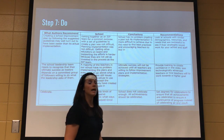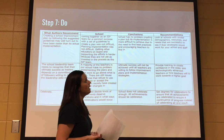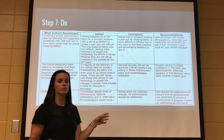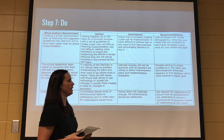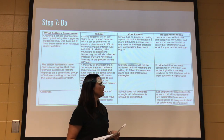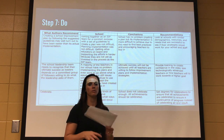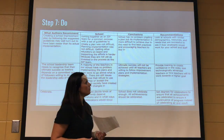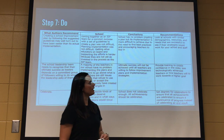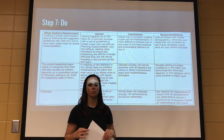What we are doing in line with the author is looking at schools that are similar and have similar demographics and resources, to make successful strategies for a working staff to be all on one page. We need to set the degrees for the celebrations to ensure that all achievements are celebrated, ensuring a continuous process instead of celebrating only an end result. Lastly, we need to provide training to create confidence in the older and less technology-advanced teachers in order to work towards a common goal between everybody.